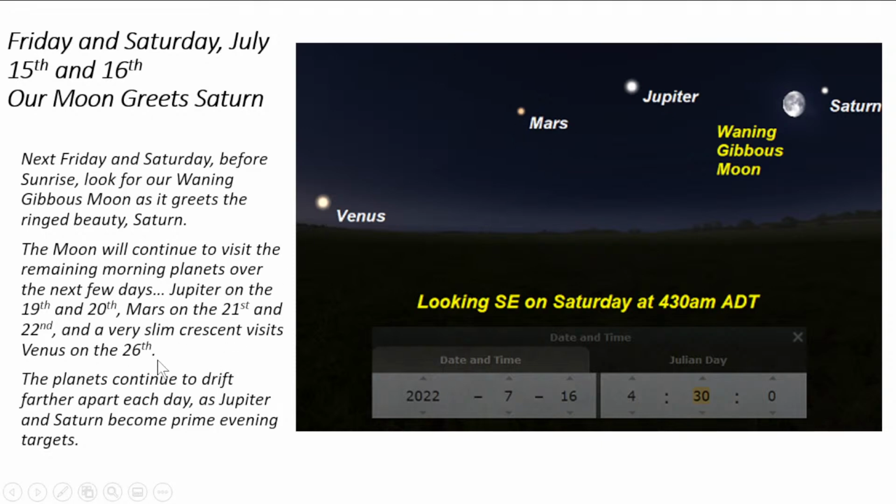Now, the planets continue to drift apart farther each day as Jupiter and Saturn become our prime evening targets now. So they're coming up in our evening sky. Saturn's up a little bit after 11 right now. Jupiter comes up just after 12, but they rise about 4 minutes earlier each night. So as the nights go on, we'll have them up all night long very soon.